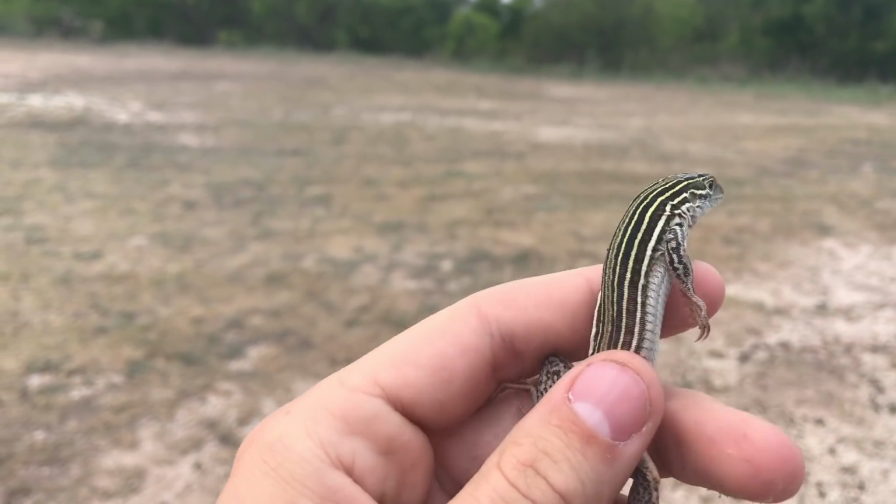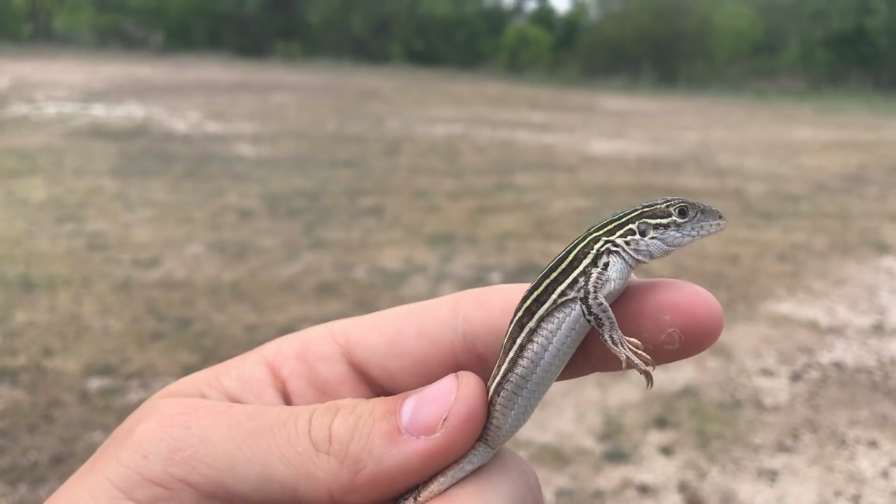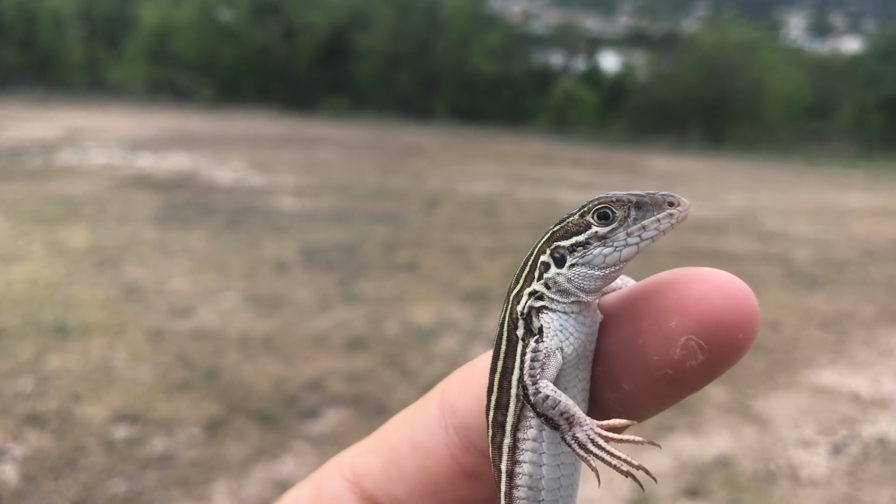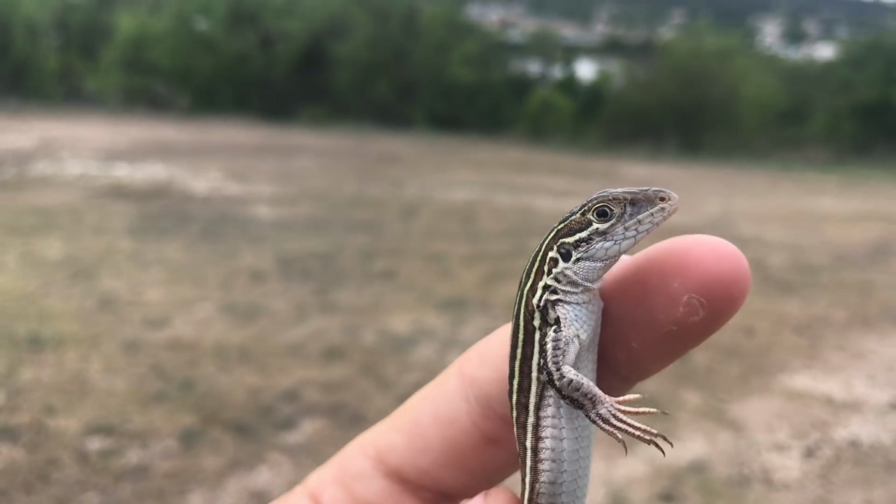These guys are pretty common. It's a little cool out right now, so it's pretty easy to catch them, flip them under rocks. But we are going to photograph this guy and let him go. Keep herping, see what we can find.